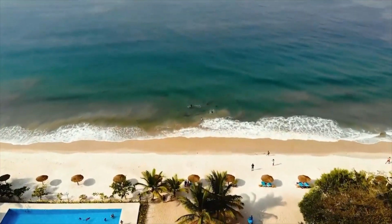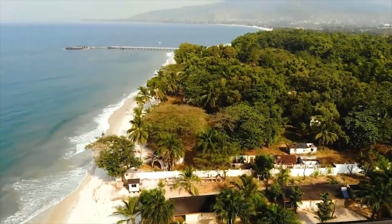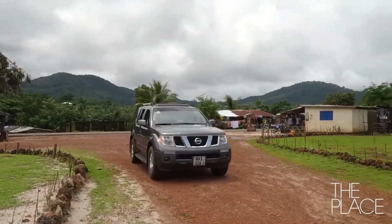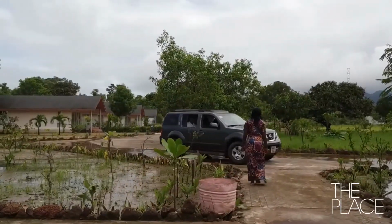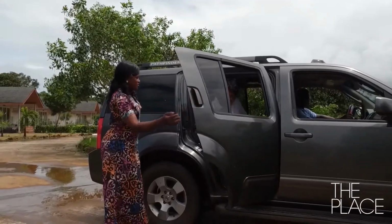More importantly, if you're already living in Freetown, there are good roads all the way. I strongly recommend that you use the new Regent Grafton Road to Jui for ease of traffic. From Jui, you can make your way to Waterloo, which, because of the way the road is designed, will take you approximately 10 to 15 minutes.